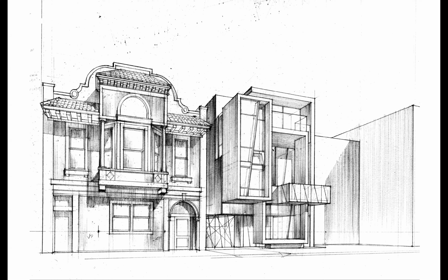So, we work with models. You'll see in a second. We also work with drawings. In the office, we have different methodologies, but I love doing constructed drawing perspectives. I think this is the kind of old school Renaissance method of doing perspective drawings. But here you can see the historic building next door. And this is a very early scheme that was rejected, or we rejected it.